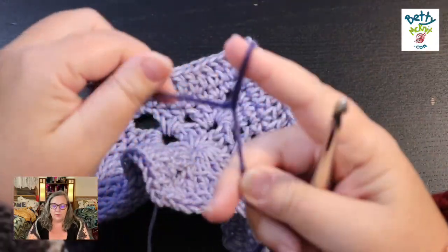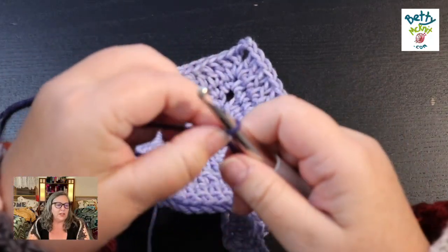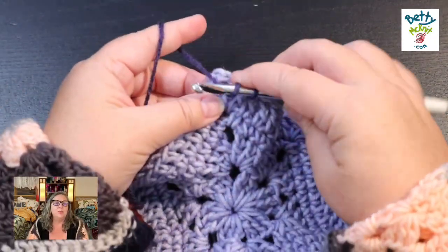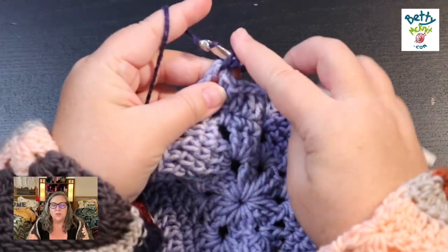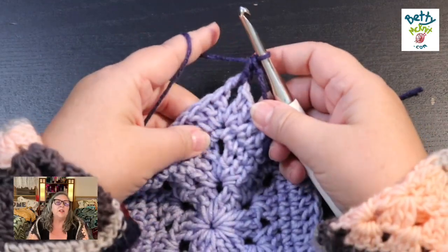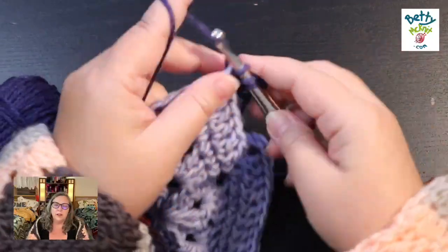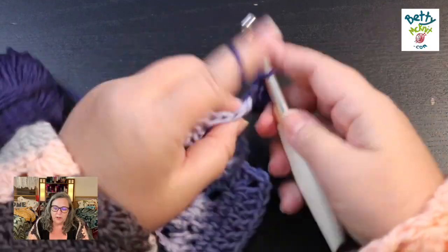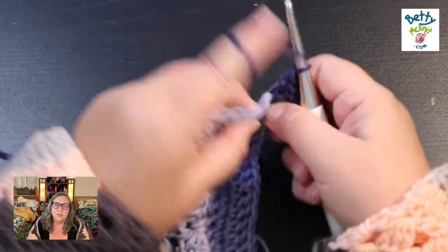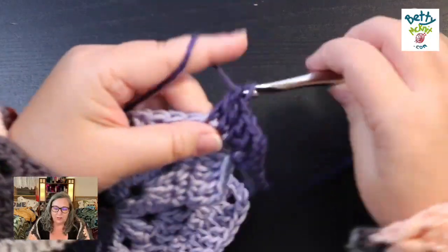Okay, I am joining a new color, so I'm going to start with a standing stitch at the beginning of the round. Heather says dark purple also. Dark purple wins. So this is round 6. So I'm going to start with that standing double crochet in the chain 3 space, and then chain 3, 2 double crochet. I'm going to double crochet in each stitch around. Everyone likes dark purple. Yes, there's not that much of it left either.